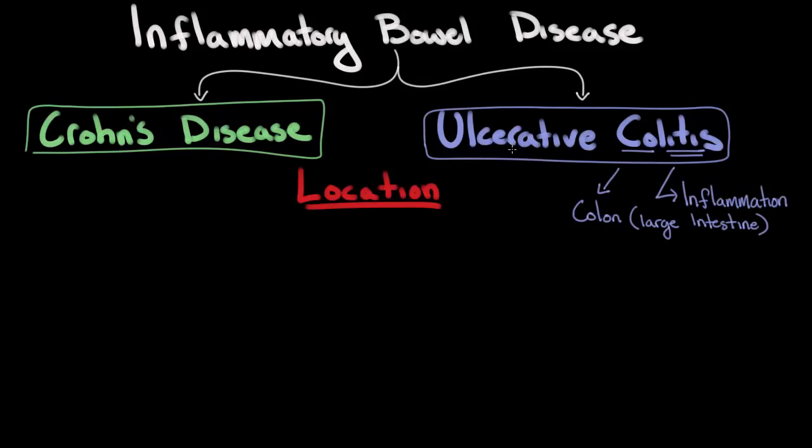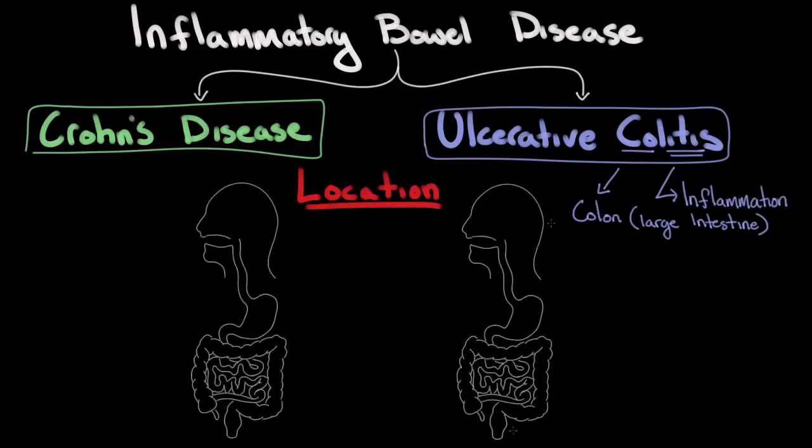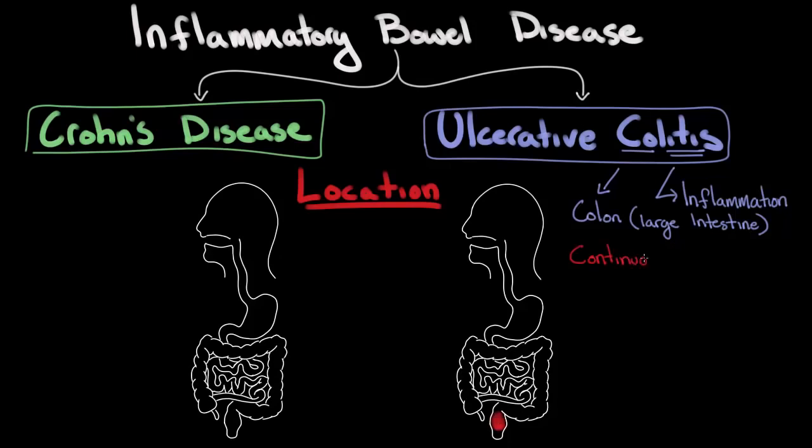So ulcerative colitis is an ulcerative or inflammatory ulcer of the colon, which is this part of the GI tract right here. Now, in ulcerative colitis, the lesions almost invariably begin here in the rectum, and then they move backwards through the intestine in a continuous fashion and are completely contained within the large intestine. So about 50% of people who have ulcerative colitis will have inflammation that starts in the rectum and then moves just a little ways back into the sigmoid colon. So this is the sigmoid colon.